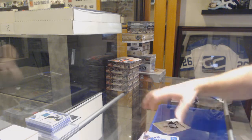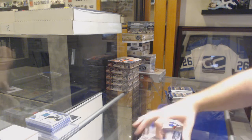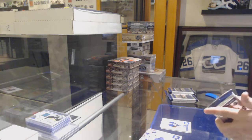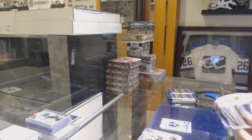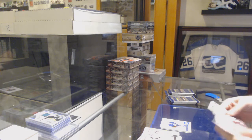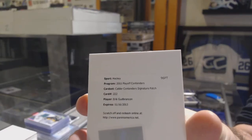Cup Contenders for the Penguins, to $9.99, of Evgeni Malkin. Calder Contenders of Mikko Koskinen, to $9.99, for the Islanders. Yeah, you definitely got to honor it, for sure. We've got a redemption for a Calder Contenders signature patch of Eric Gudbranson, Florida Panthers. Gudbranson.